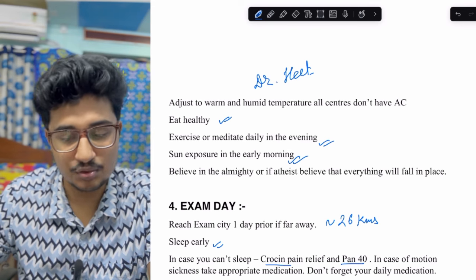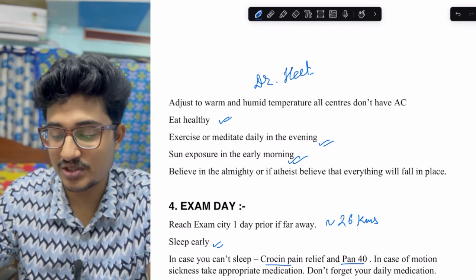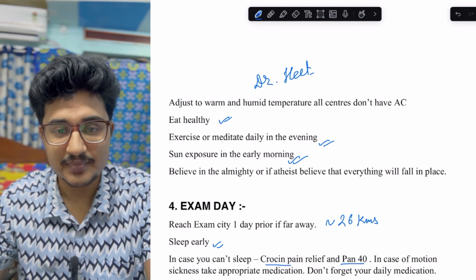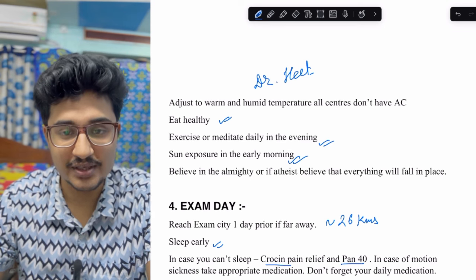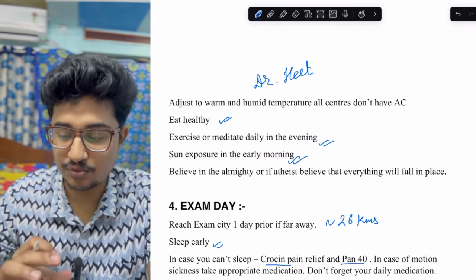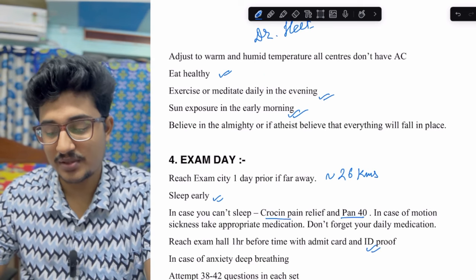Pray to God, pray to the Almighty just before the exam. Reach the exam hall 1 hour before time with proper ID proof. In my INICET exam, one person took the Aadhaar card, but that of his mom. So he was not allowed in the exam center. So do check your ID proof and the admit card and take it 1 hour prior to the starting of the exam.